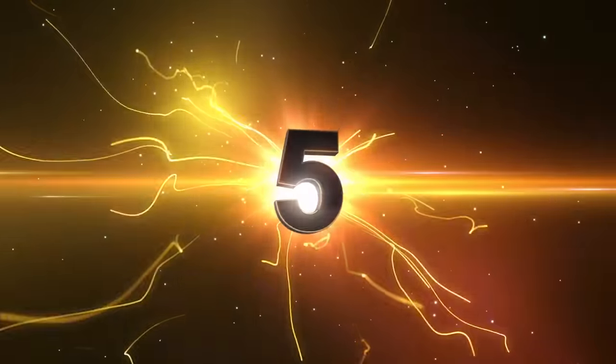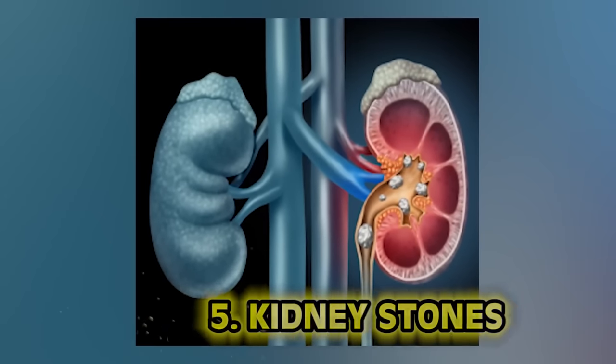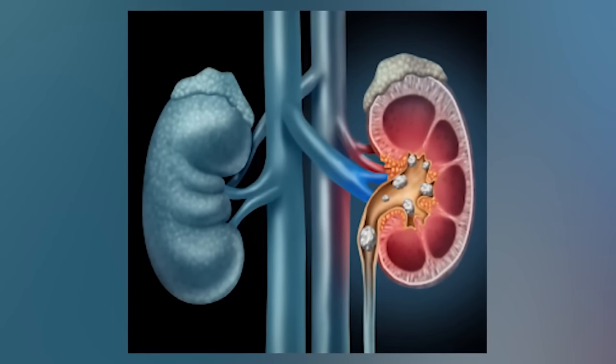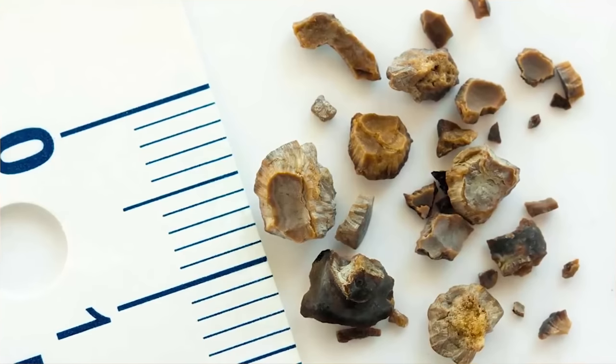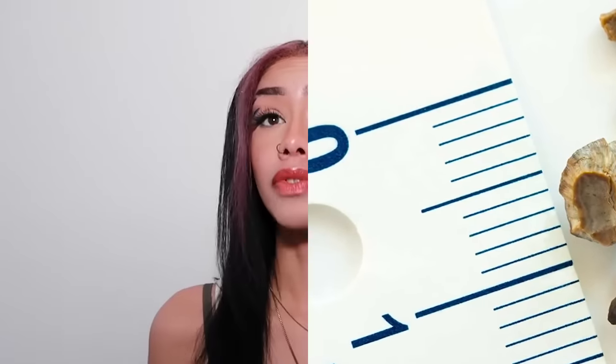At number 5, kidney stones. Now, I can't say that I'm all that familiar with the way that kidney stones are treated these days, but I would assume that it is very different and not as terrifying as how they were treated back in the medieval age. After learning about this, I'm convinced that this could double as a form of torture.